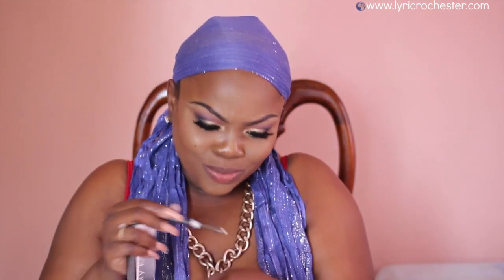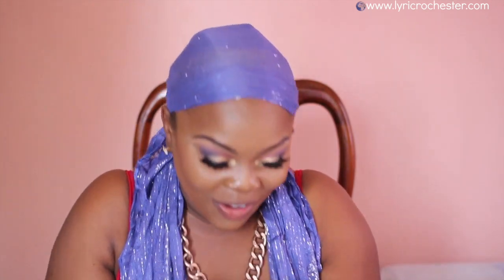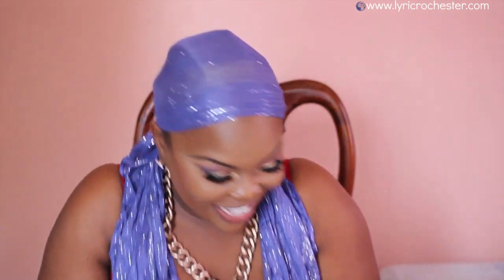Then this is a makeup finishing spray. Are you kidding me? I had no idea Mary Kay had so much stuff. This is a lip liner. And oh, it's a white lip liner. It's a lip eraser. Look, it's not even coming out. It's for when you make a mistake with the lipstick and you go over it.